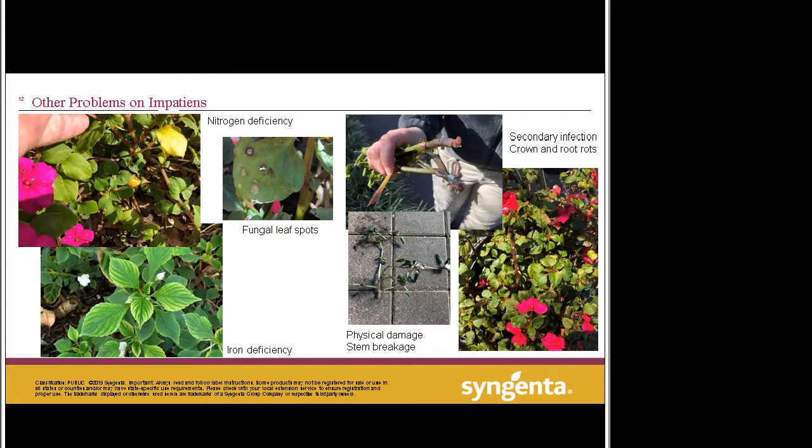spread like wildfire. Now, it's important to also note that there are other problems that impatiens can have that mimic early signs of impatiens downy mildew. Nutritional deficiencies, as I mentioned before, and root rots can cause plants to be weak and limit nutrient and water uptake, so their leaves are more yellow in color. They don't expand properly. That can look like downy mildew. And fungal leaf spots like alternaria can also cause leaves to turn chlorotic, especially if there are a lot of leaf spots, and plants can defoliate because of that disease as well. So there are some other things out there that can look a little bit like downy mildew, so you have to have a closer look.